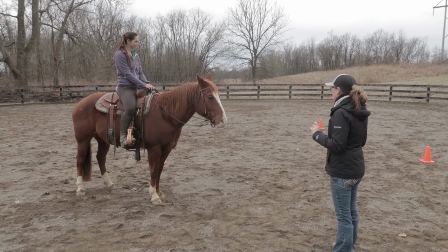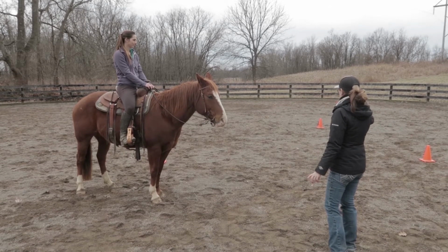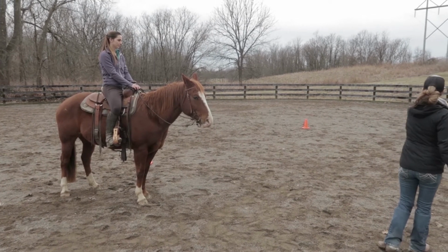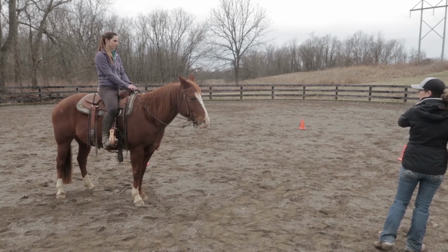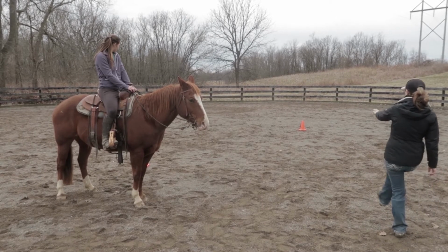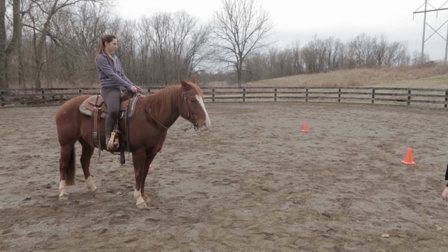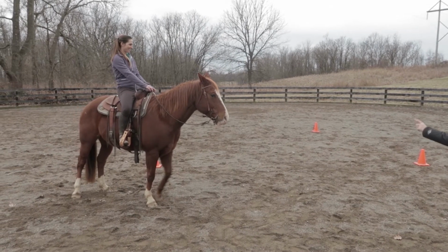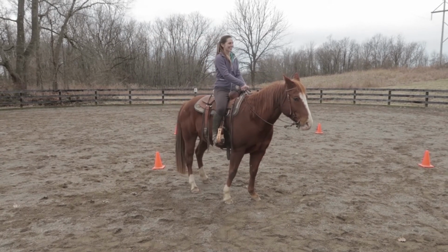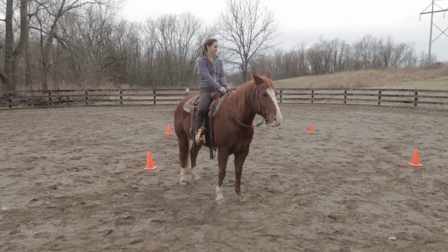Okay. All right, so we're gonna walk. I want you to go ahead and look at this first cone. And as you're looking at it, when you go to get to it, you're gonna turn like a big look, not like a glance, to the next cone. Right leg is gonna push him over. Okay. All right, so whoop, freeze. What did you do? Did you feel yourself do that? Yeah. What did you do? I pulled. Yep.